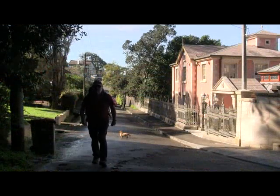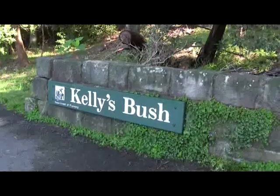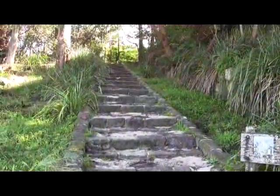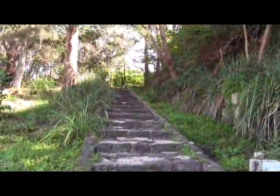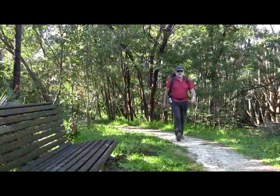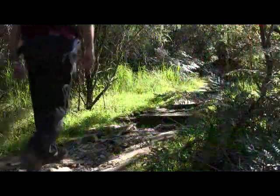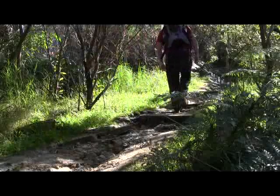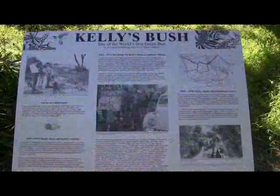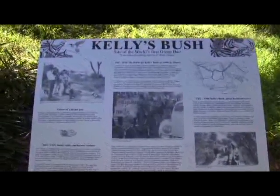After nearly a kilometre we arrive at Kelly's Bush. Now Kelly's Bush was originally a reserve put in to hide the smelting company's premises from Parramatta River. And there was a big fight in the 1970s, and this area actually had the world's first green ban. And thank goodness for that, we still have today a piece of bush close to Sydney. The story is told on a little information board at the top of the hill.